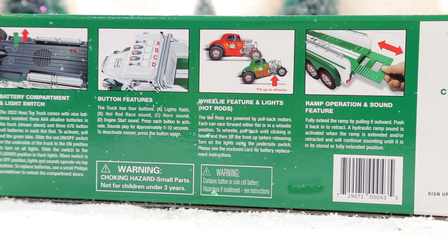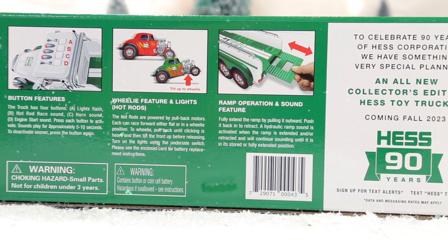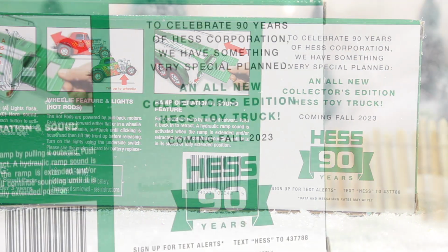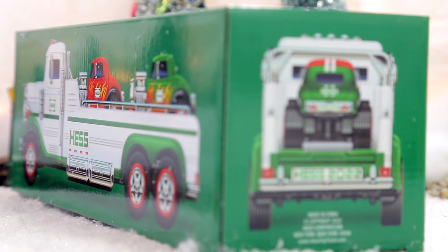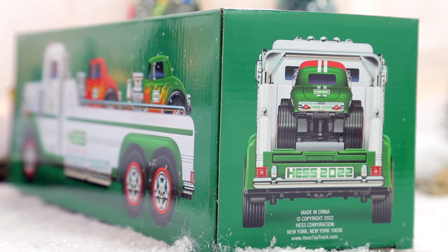But on the bottom of the box, there is a tease for an all-new collector's edition truck for the 90th Hess anniversary coming a year from now in fall of 2023. And needless to say, I am excited. But not quite nearly as excited as I am to get this year's truck out of the box. So what do you say we crack it open and have a closer look?